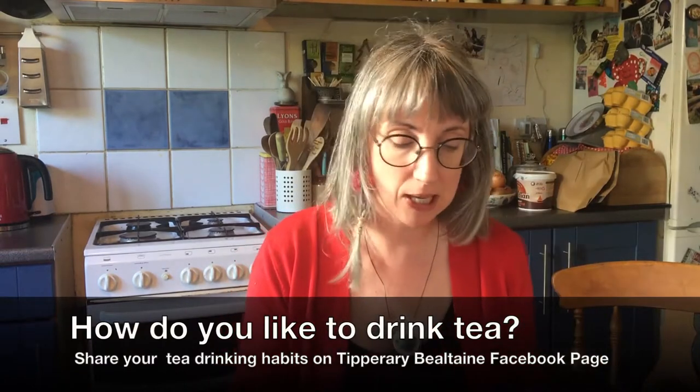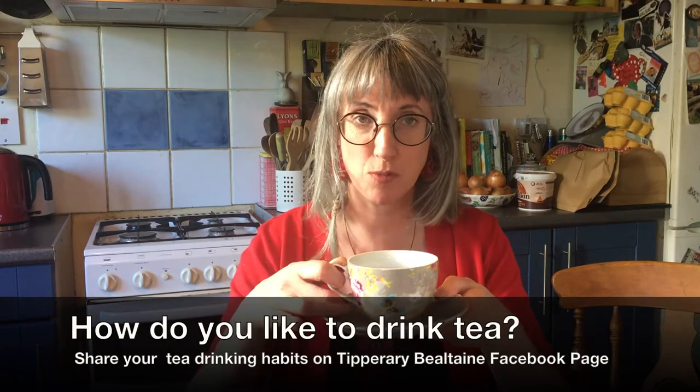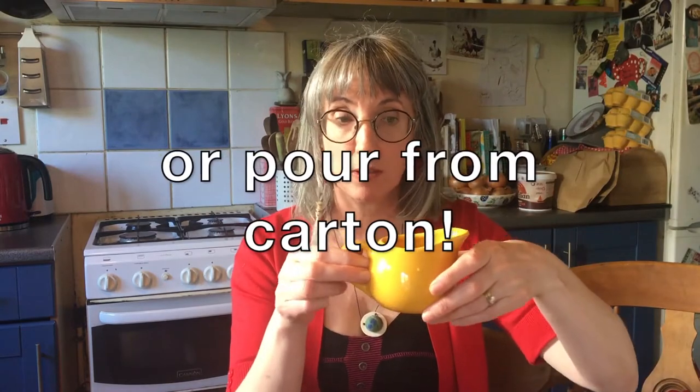So while we're waiting for the tea to brew, decide on whether you're going to drink out of a mug, which is nice and handy, or a teacup and saucer, which is more traditional. You could also be putting some milk in a jug to have it ready. Now's the time to get your sugar.